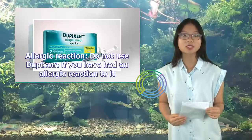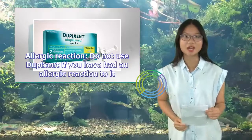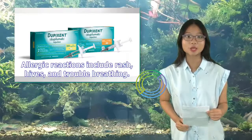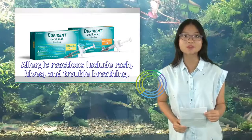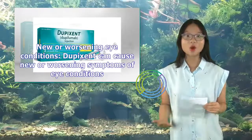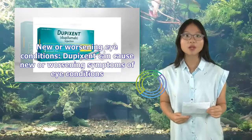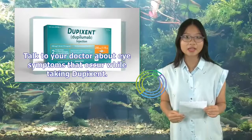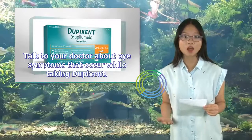Allergic reaction. Do not use Dupixent if you have had an allergic reaction to it. Allergic reactions include rash, hives, and trouble breathing. New or worsening eye conditions. Dupixent can cause new or worsening symptoms of eye conditions. Talk to your doctor about eye symptoms that occur while taking Dupixent.